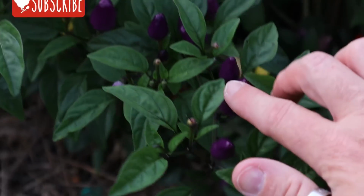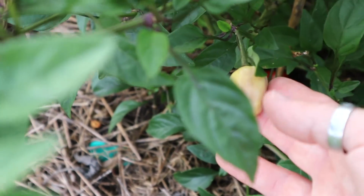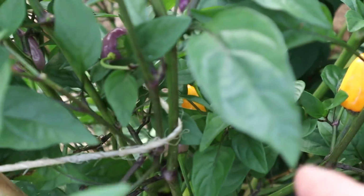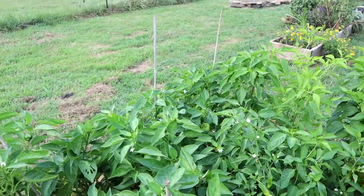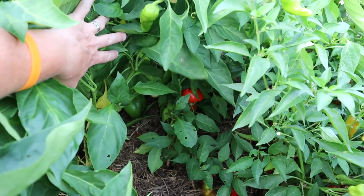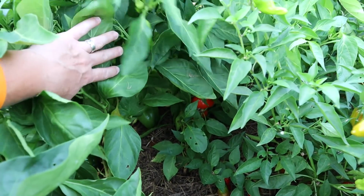So these peppers start out purple, and then they move to that kind of creamy color right here. Then they go to a yellow, and then they go to orange, and then finally red. Chinese 5-color. Okay, so right down in there, you can see there's some bright orangey red peppers. Those are Alma paprika peppers, and those are almost ready to harvest.